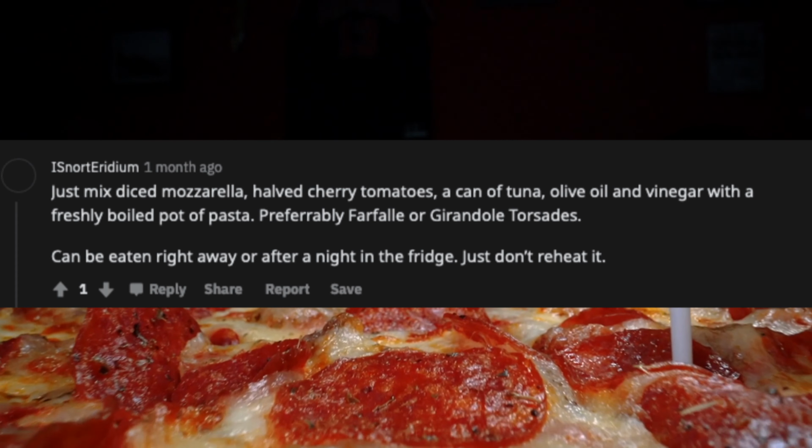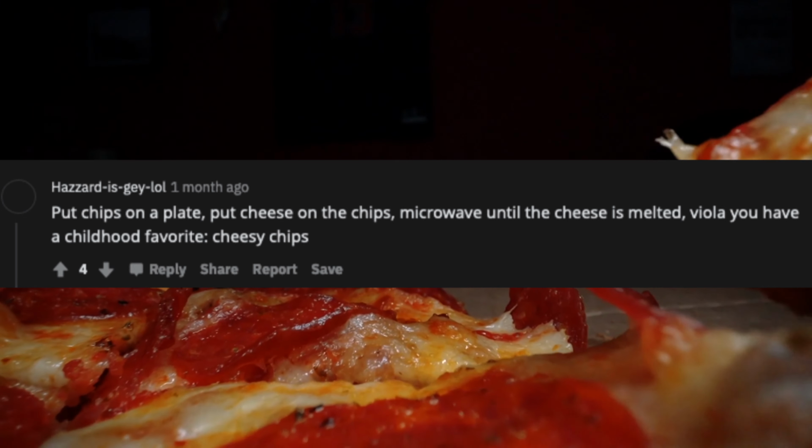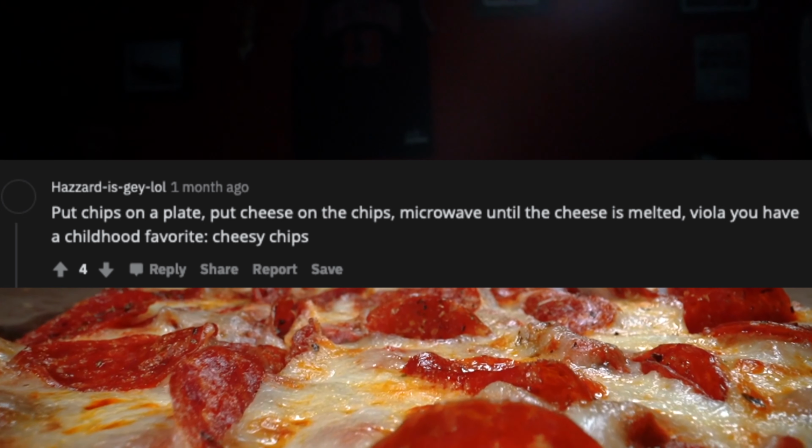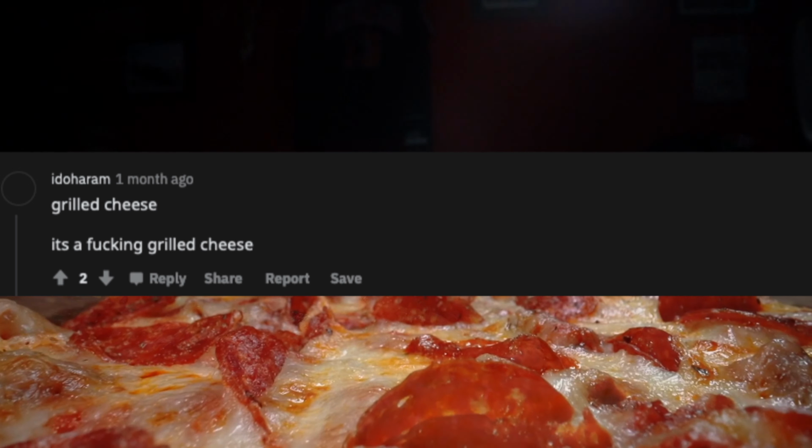Just don't reheat it. Put chips on a plate, put cheese on the chips, microwave until the cheese is melted. Voila, you have a childhood favorite, cheesy chips. Grilled cheese. It's a fucking grilled cheese.